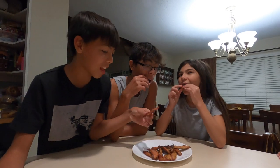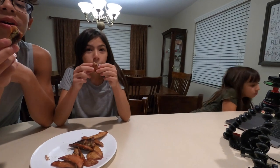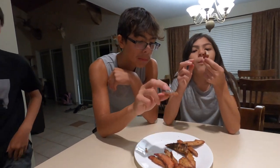So, what do you think of this smoked fish? Let me get some. Not so good. Not gonna lie. I guess that's really good. It's delicious, huh? I can eat this. That's the first time that mommy's ever smoked fish before. I would eat this. Ellie, what are you doing? Ellie's hiding from the camera. It's so delicious. I give this a 10 out of 10.